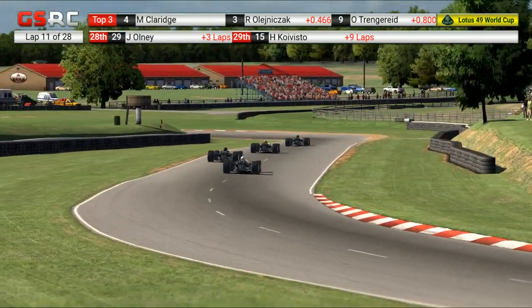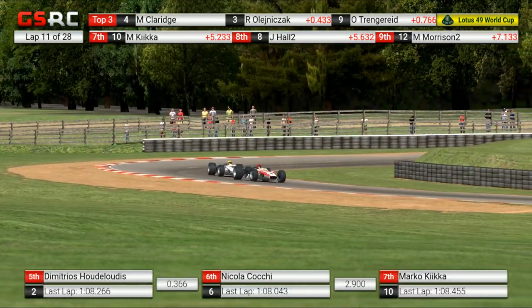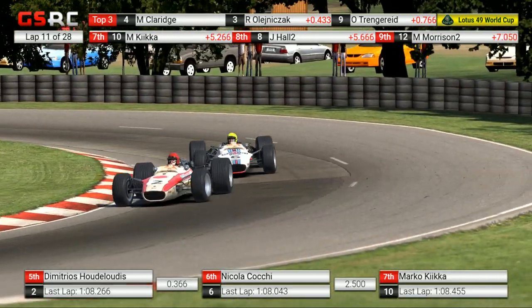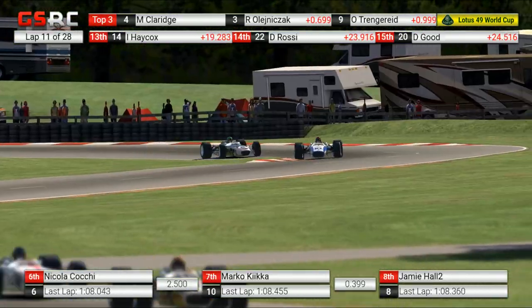Chapman 5 behind him, Nicola Cochi and Dimitris Houlihan going side by side through the king. It was mostly because Dimitris Houlihan made a mistake in turn three. Nothing came of it, though. Sorry. It's okay. This track, this scan of it at least, is not a more upkept version.